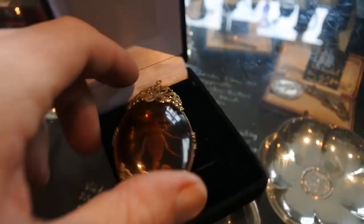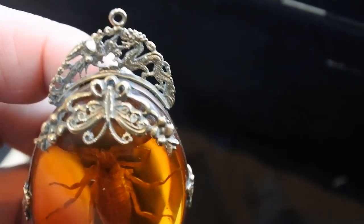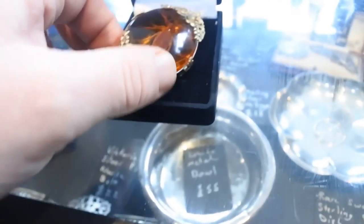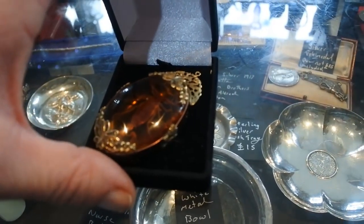Next piece, guys. Really nice. I'm not sure if it's amber or glass or what. Now, it's a lot of filigree work. It isn't the best quality soldering in the world. And it's got a scorpion inside. So it's probably a bit of fake amber. But I actually paid £20 for that one. I rated it and I like it.